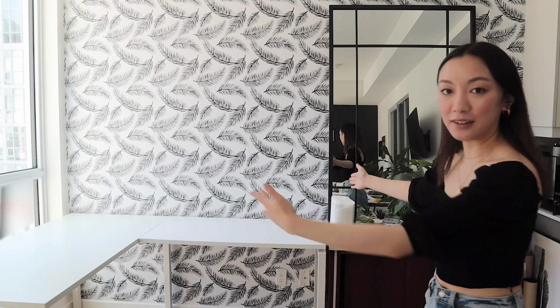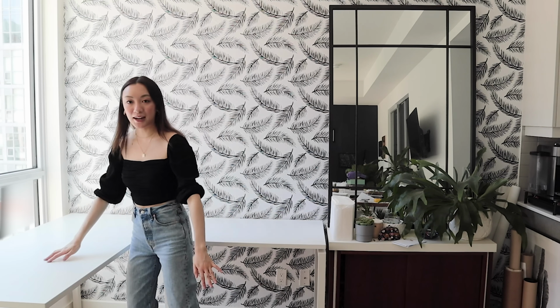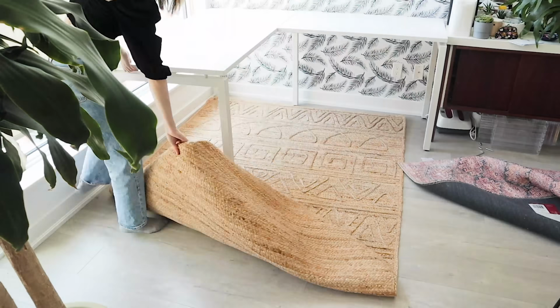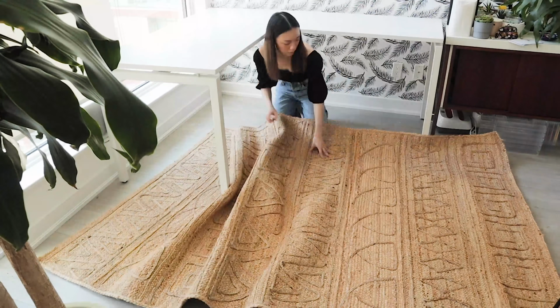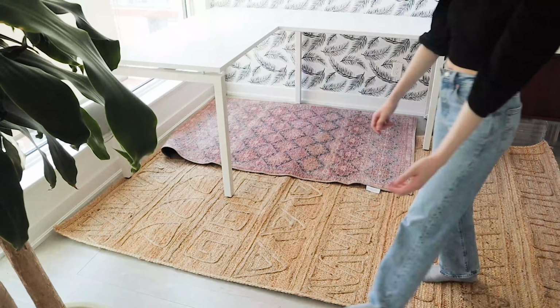Okay, so the new desk is in place. It actually fits perfectly right in there, in the nook here, which I think is so great. It literally just slid right in there, and I already like how much desk space I have. It's gonna be perfect for drawing and for when I'm streaming and stuff. The only thing is that we might wanna switch around the orientation of the rug. So I'm just going to try that out now and see what it looks like.